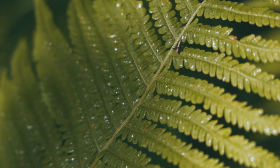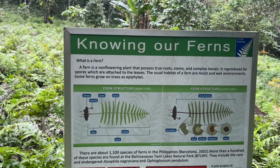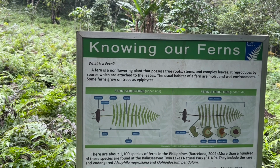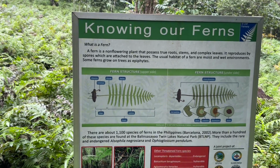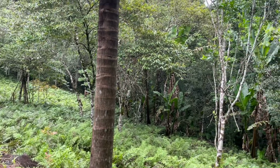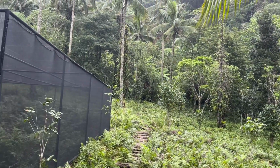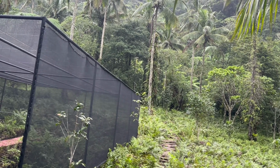A fern is a non-flowering plant that possesses true roots, stems and complex leaves. It reproduces by spores which are attached to the leaves. The usual habitat of a fern is moist and wet environments. Some ferns grow on trees and are epiphytes. Epiphytes? I don't know if I'm saying that right. There are about 1,100 species of ferns in the Philippines. More than 100 of these species are found in the Balinsasayao Twin Lakes Natural Park. They include the rare and endangered Alsophila negrosiana and Ophioglossum pendulum.